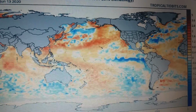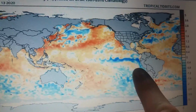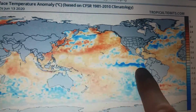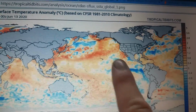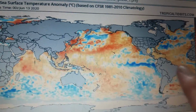Looking at the 2 metre temperature anomalies here, or should I say the sea surface temperature anomalies, I'll try and get that right. You can see here the El Nino continuing to develop off the South American coast. That's going to be very interesting to see whether we can see this continuing to develop, and even perhaps some cooler waters developing in a more global sense.